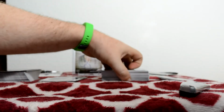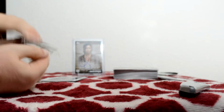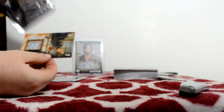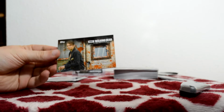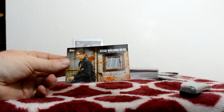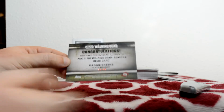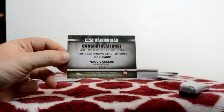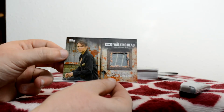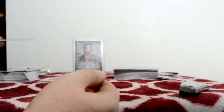Okay. Now let's compare the hits. So we open up this Target one, and it says right on it, one costume relic. Okay, that's a good one. I like that. Lauren Cohan is Maggie Greene. Maggie, that's a good one. That's one of the main characters. Ooh, and it's numbered to 99. I'm not sure if that's a parallel or if they're all numbered. But if it's a parallel numbered to 99, that's special, that's cool. It's a good one. I am happy with that.